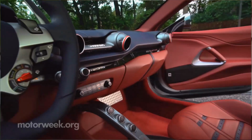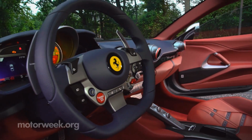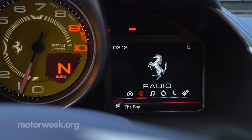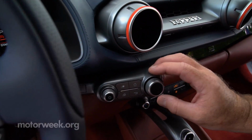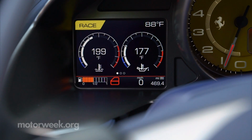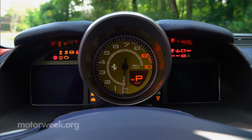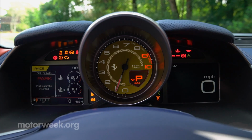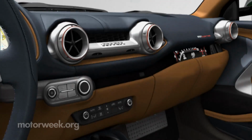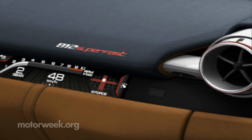Interior fit and finish is easily the best we've seen from the prancing horse folks, and they've finally gotten serious about delivering a multimedia system worthy of what buyers in this price bracket expect. Gauges are easier to read than before, providing a wealth of information on the dual TFT screens on either side of the large central tach, which is now backlit. On the passenger side dash is room for an optional changeable display that is barely noticeable until it lights up.